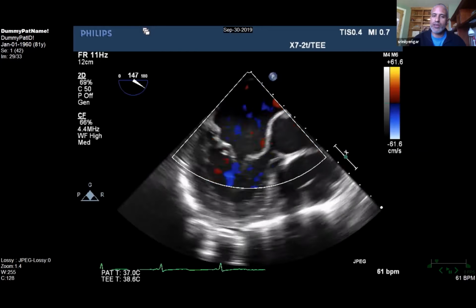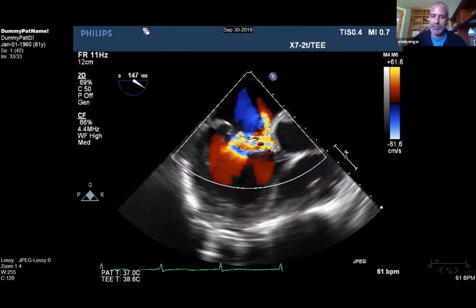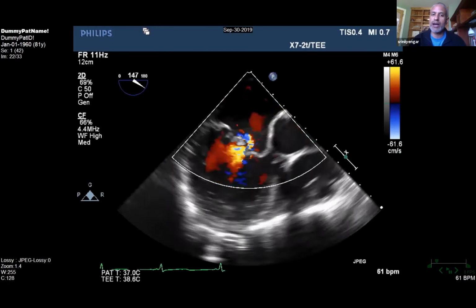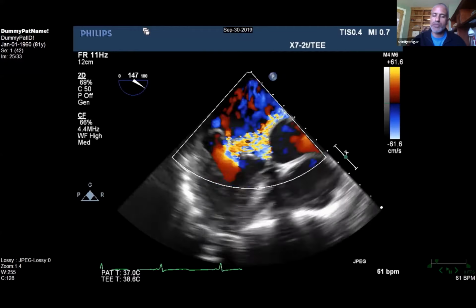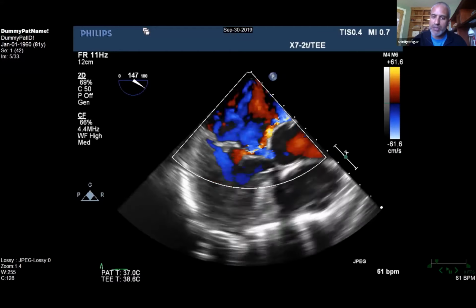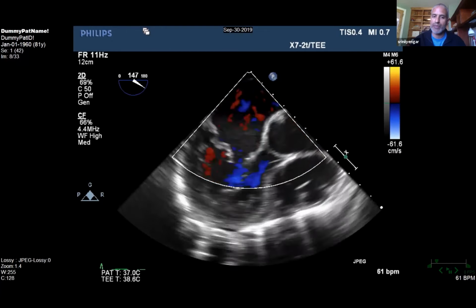Once again, here is another view under TEE of the significant prolapsing posterior leaflet with the concomitant extremely severe mitral regurgitation. So at this point in time, we've established that the patient clearly has severe mitral regurgitation from a degenerated mitral apparatus or leaflets.